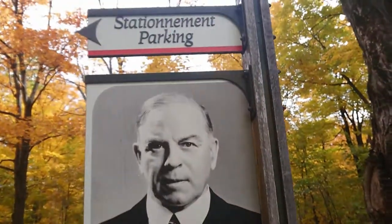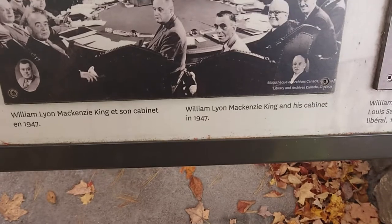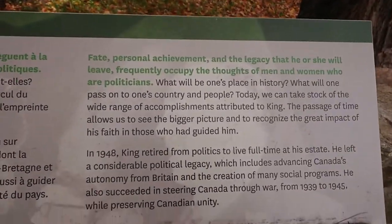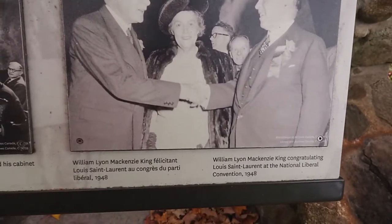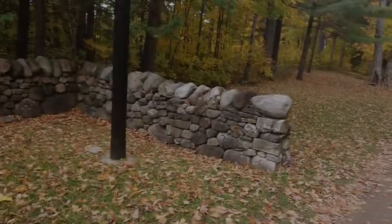That's our 10th Prime Minister. And that's a parking sign. William Lyon Mackenzie King is in his cabinet in 1947. Louis Saint Laurent. And fences.